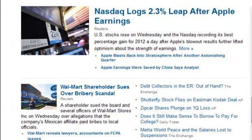Today is Wednesday, April 25th, 2012, and as you can see right here on Yahoo Finance's homepage, they've got the NASDAQ logs a 2.3% leap after Apple earnings. So the day was a big day for the market, and everyone's applauding that. Yay, rally, go, go. No, I'm going to just rain on your parade. Let's go look at the charts.